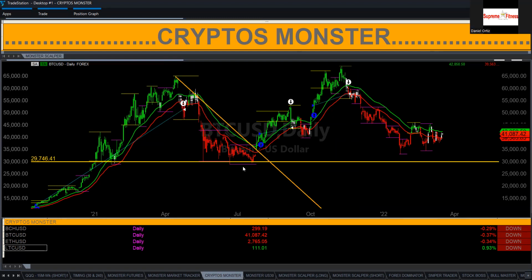So here is support, here is support, and you notice here price is getting squeezed and squeezed and squeezed, and guess what? You got a big pop right here. You got a big pop, and it wasn't trading near support, right?